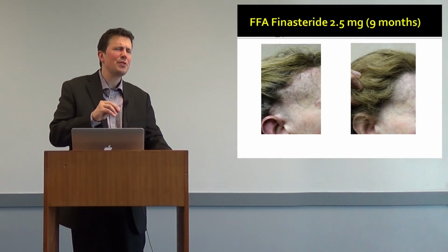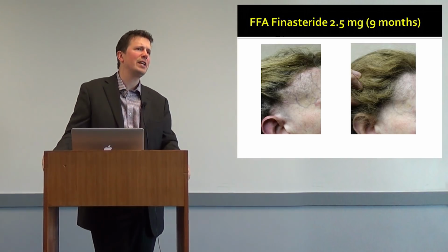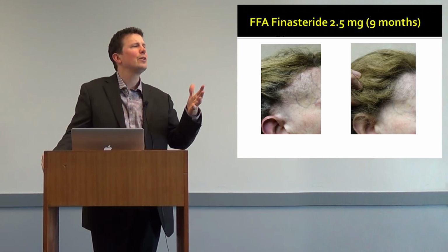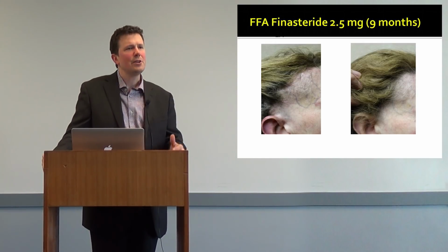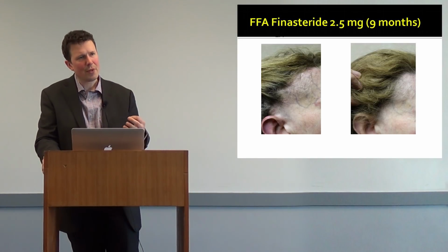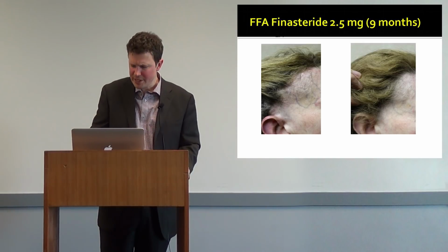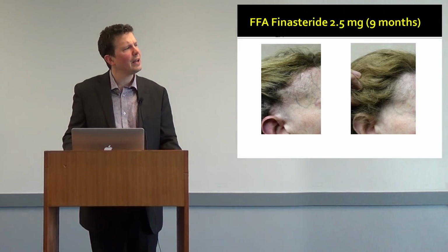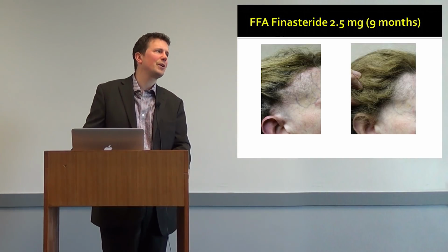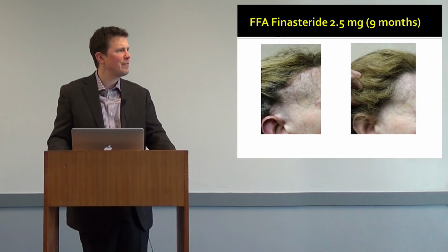So here's a patient with frontal fibrosing alopecia who has been started on oral finasteride at 2.5 milligrams. And what we can see here is regrowth. There's a reduction in atrophy, there's a reduction in visible veins, and there's a regrowth. Now, we don't see this in all patients, but this is something that we're seeing increasingly and not all that uncommon. And so the 5-alpha reductase inhibitors certainly are exciting as presenting patients with an option for managing FFA.